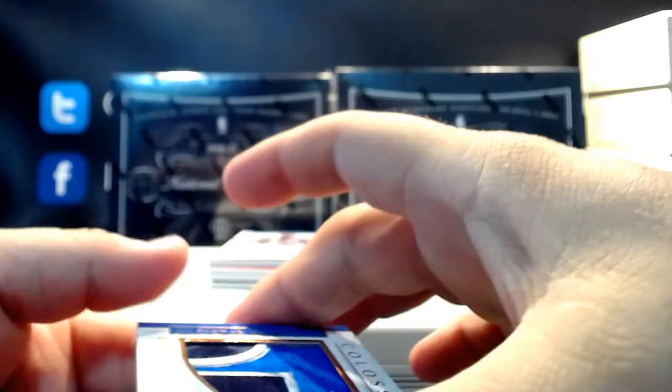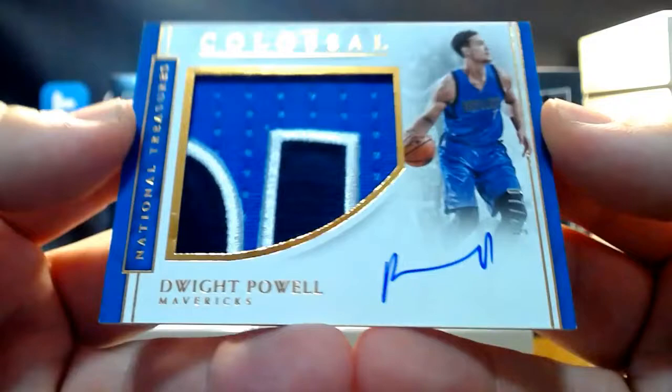National Treasures Colossal Patch Auto here. Dwight Powell for the Mavericks. That is serial numbered to 25. 3-color patch auto. Nice big colossal patch there.